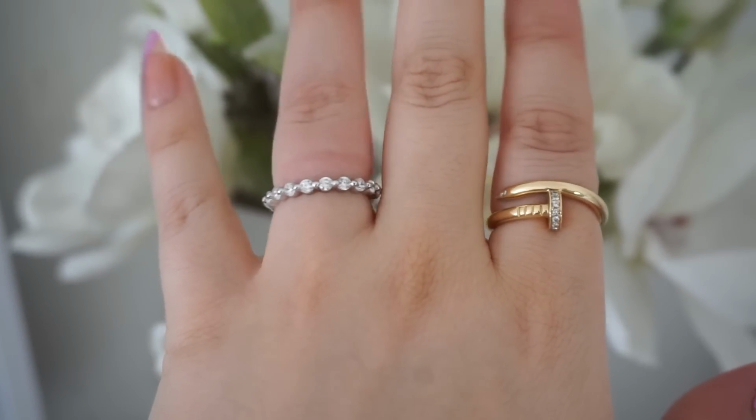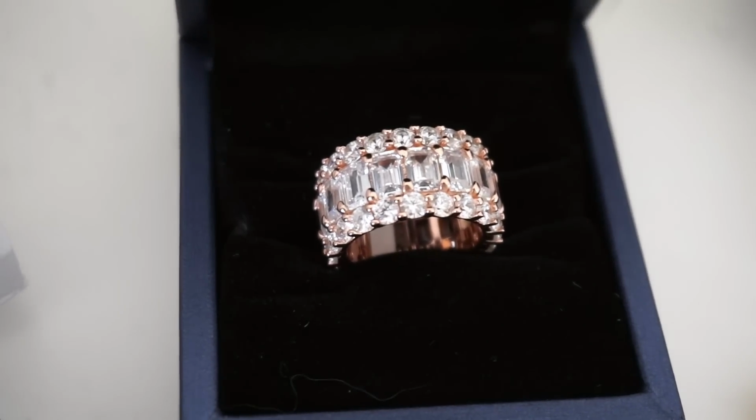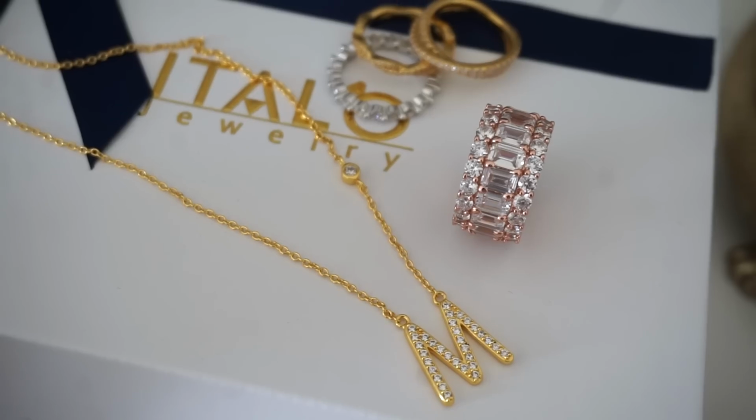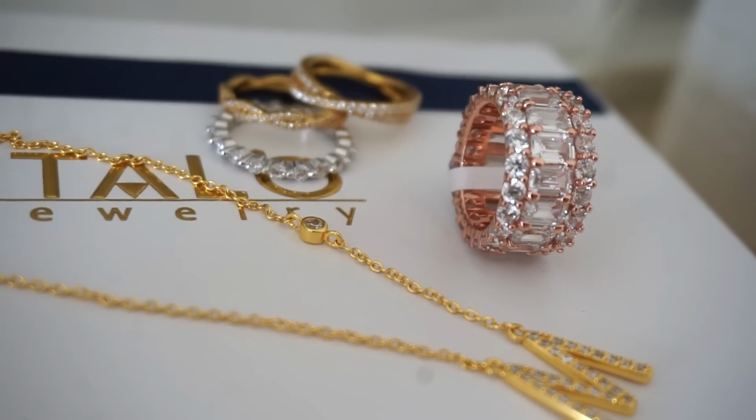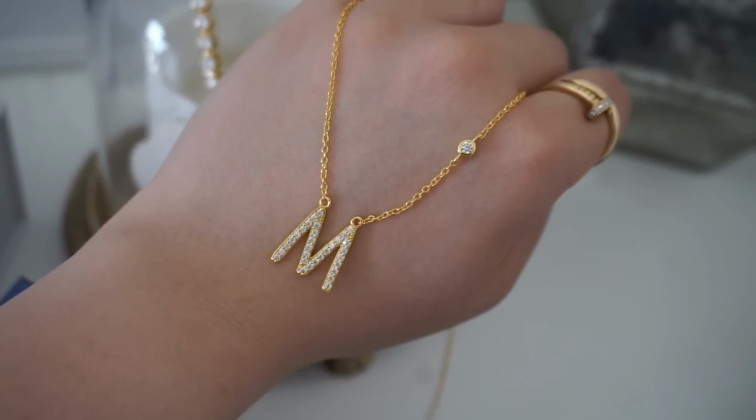I also bought a little gift for my best friend Laura. So I'll show you what I bought her. I think she will love it. She loves sparkly rings. So I bought her this huge, super sparkly eternity band in rose gold with clear crystals. How stunning is this ring? I'll still show you how it looks, but I'm sure it won't fit me because I have bigger, chubbier fingers than her. I also picked this beautiful M necklace with my initial, and can you guys see it has this beautiful crystal which looks identical to my Cartier.